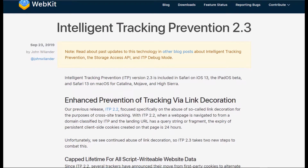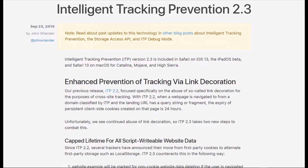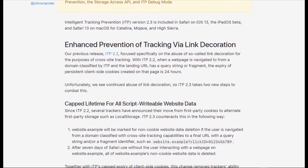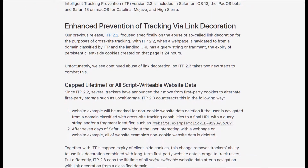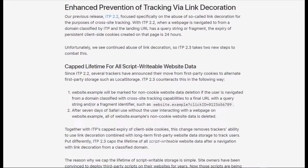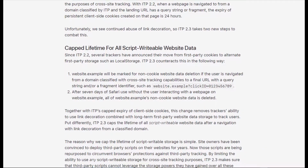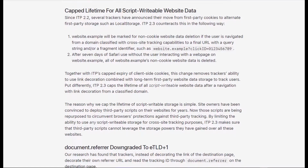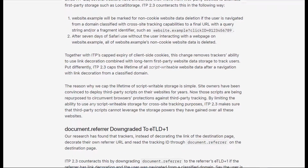WebKit keeps updating their intelligent tracking prevention technology. The latest version, 2.3, brings further enhancement to the prevention of tracking via link decoration. In their own words, and I quote, "ITP 2.3 caps the lifetime of all script-writable website data after the navigation with link decoration from a classified domain.